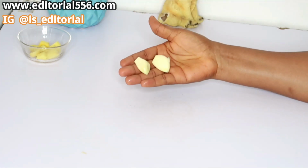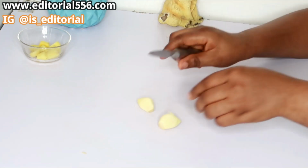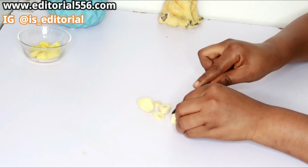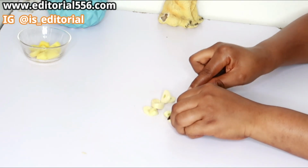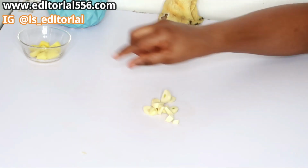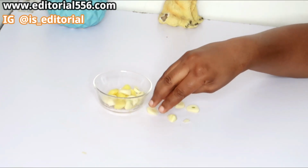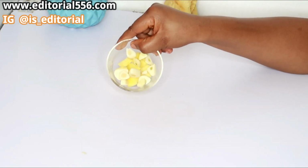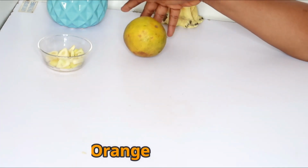So we're going to be taking just two pieces of garlic, and then we're going to cut it into pieces. And here we go. And then again, we're going to be making use of orange.